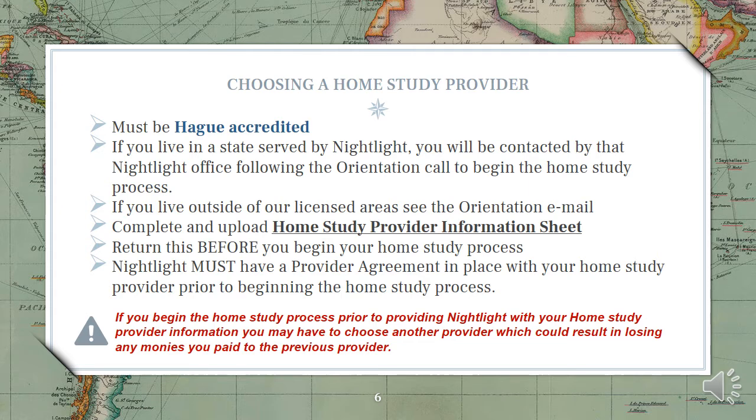Finally, once your application has been accepted by the home study provider agency, please complete and upload the home study provider information sheet in the International Orientation Checklist. It is very important that you return this before you begin the home study process. The first reason is because Nightlight must have an exempt provider agreement in place with the agency prior to beginning the home study. And secondly, we will ensure the home study is Hague accredited.